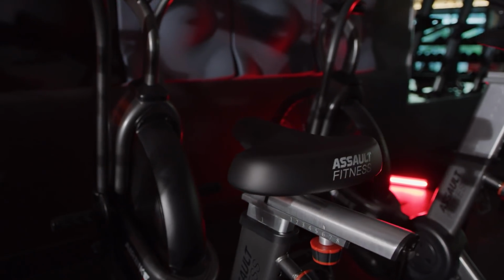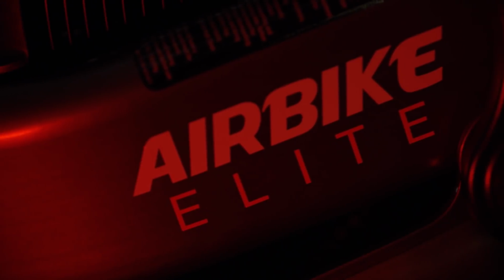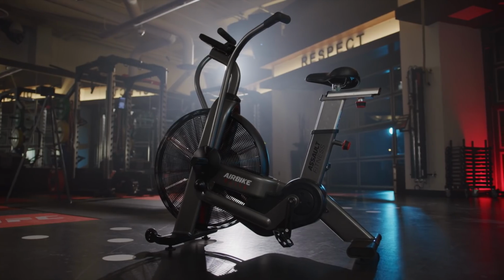The athletes will compete in a timed circuit, and the one who performs better will take home a new Assault Fitness Air Bike Elite. After I beat John today, get this bike, it's going right into Jackson's MMA Acoma, it's going right in the gym, and it's gonna be there for everybody to use.